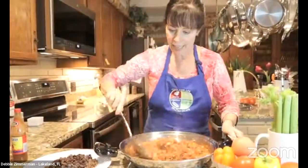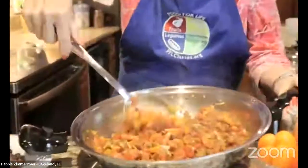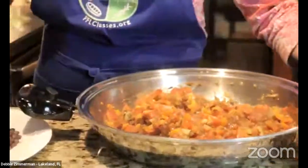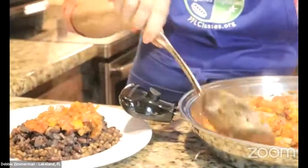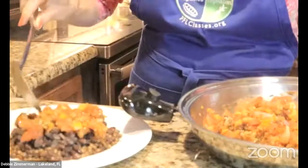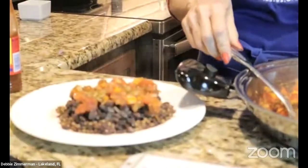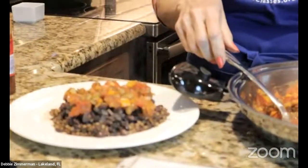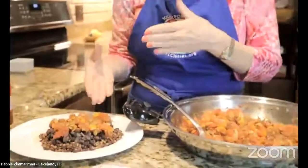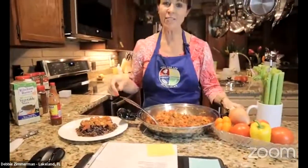So basically, look how beautiful this is. And you would just top this. And that would make just a great topping for almost anything. Because think of all of the nutrients that you have in here beyond the peppers, the tomatoes, the onions, and the celery. But you've got all of your spices. You have your beans. You also have your barley here. And it just makes for a great evening meal.